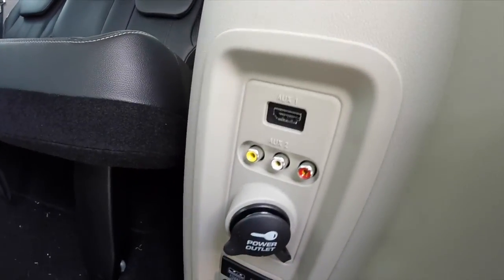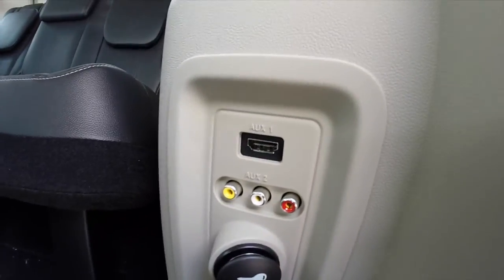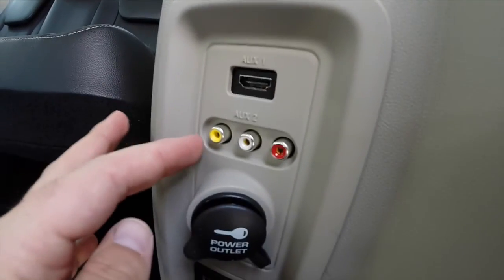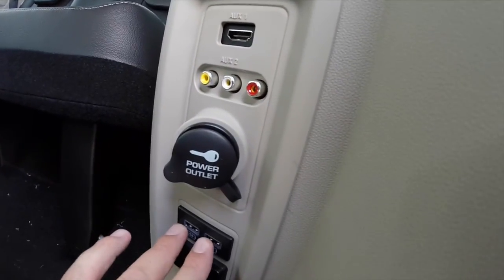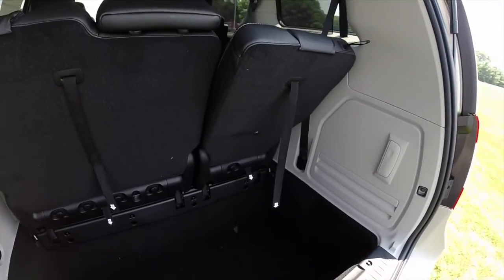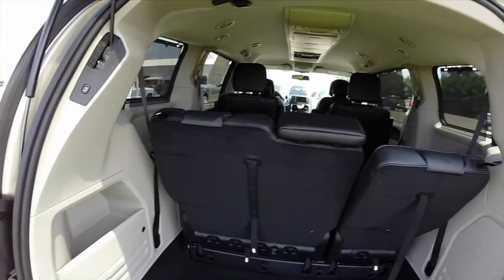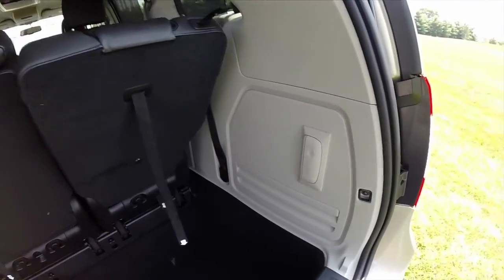Also on these vans, right behind the left middle row seat, you have your data connection points. You have an HDMI point here. You have your red, white, and yellow connectors, a power outlet, 2 USB ports, and 115-volt household style outlet. All right, cargo room in these vans with the stow and go is very spacious, even with the third row seats in their up position. Of course, when they're down, you even have more cargo room.